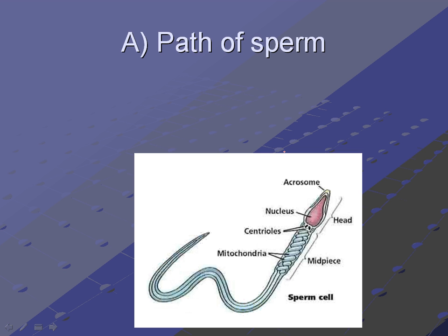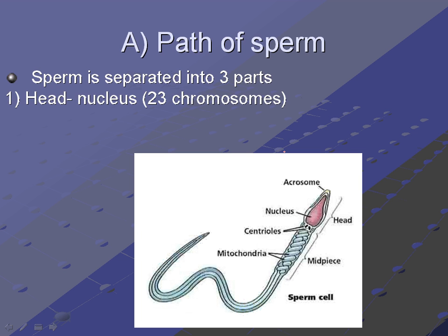All right, so let's start with, first of all, what is the sperm, what it looks like. It's divided into three parts. The first part is the head. It has 23 chromosomes, which occurred through meiosis. And it has something called the acrosome, which is just digestive enzymes, which are used to break through the egg.